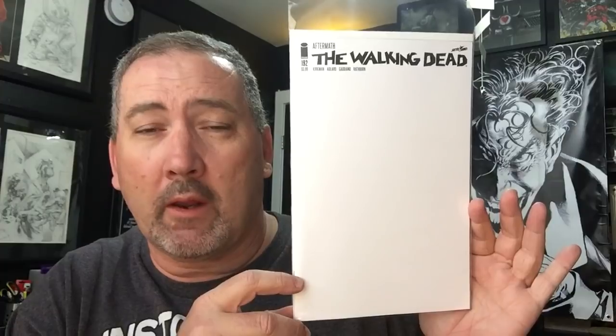The hot book that was blowing off the shelves because people didn't realize it, but you should have known from the last issue, which was Walking Dead 192, Death of Rick. I liked the way they ended his life right there. It was a pretty cool concept. So there is that there, the blank cover. And then I have another cover I'll show later on.